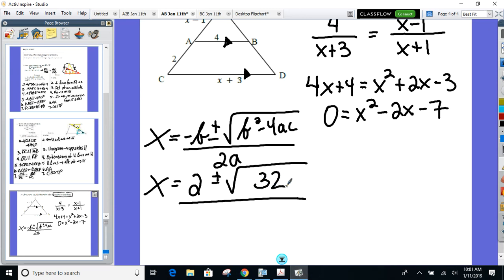All right, don't try to be a hero. I'm trying to show off. What's the number on the bottom? 2 times, what's my a value? So 2. All right, yep. Jack was correct. You can simplify 32. And you're going to have to simplify on Monday.